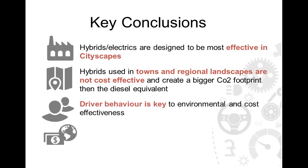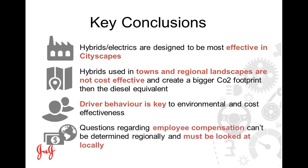Very much what Florian said as well, driver behavior is key, both to the environmental impact, and here I mean the real environmental impact, and also the cost effectiveness of the vehicles.